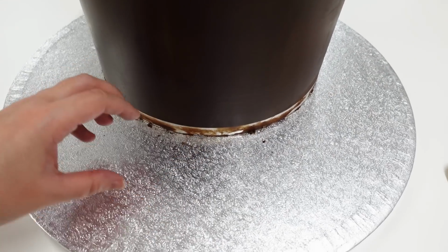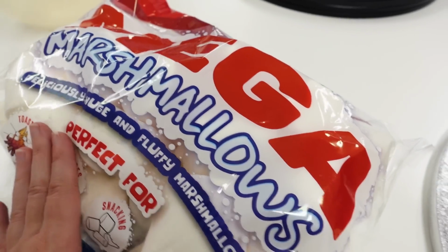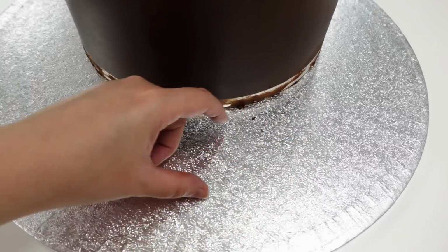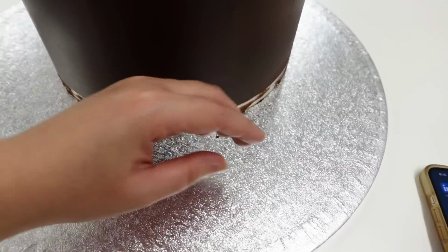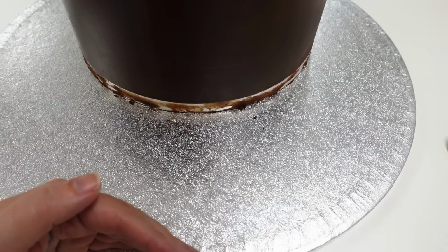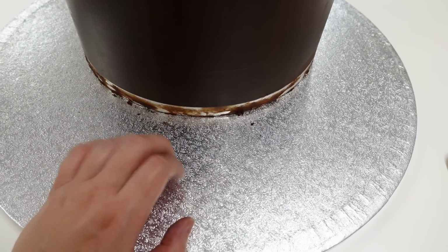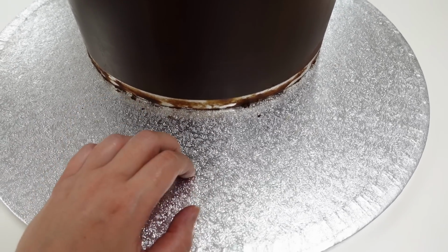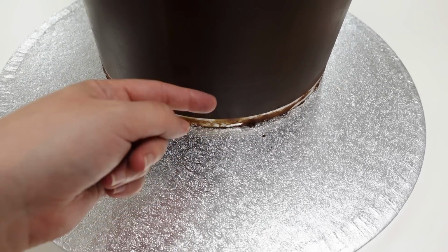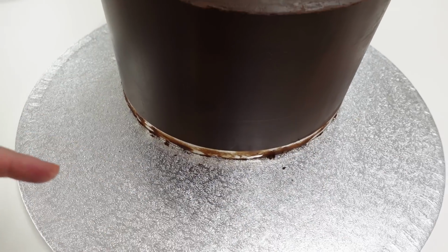So I've got my cake, and I'm going to be making some Rice Krispie treats with some massive, huge marshmallows. And I need to make a large brick of them across here up to about there, and then another one at the front, which is why I need so much room, because it's got those big cannons.